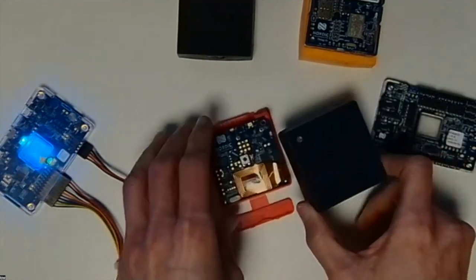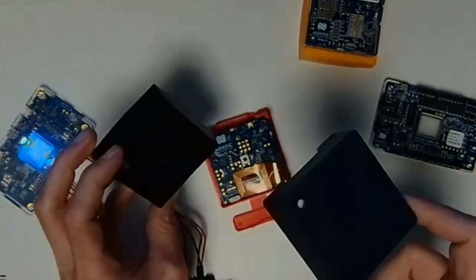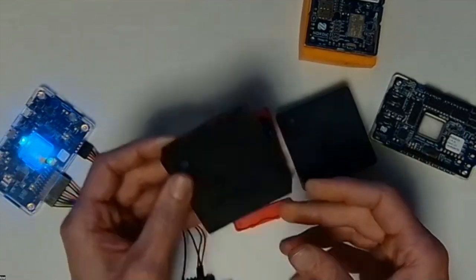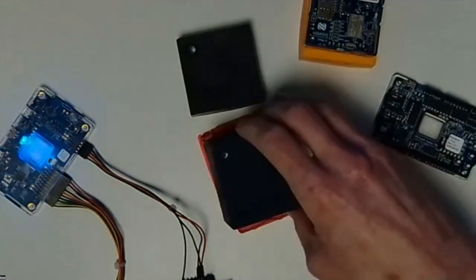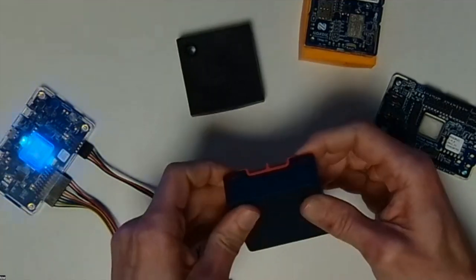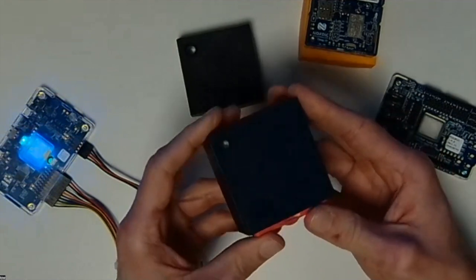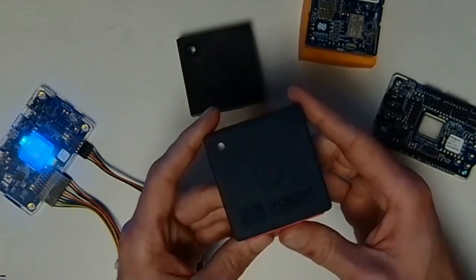So from a sustainability point of view, the new casing is actually better than the old one, because the silicone top cover is really hard to recycle. From an environmental perspective, it's better to use this polypropylene plastic, because that can be recycled and shredded down, creating new pellets.